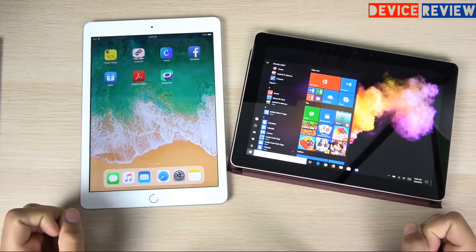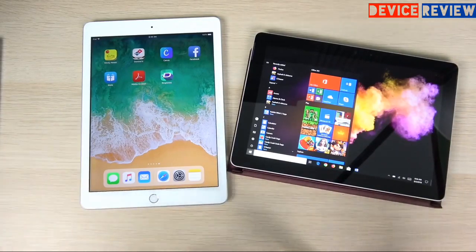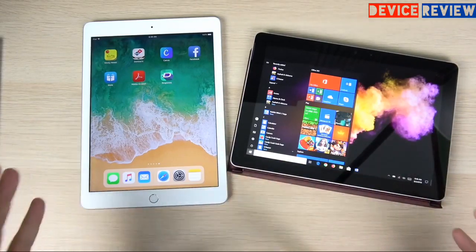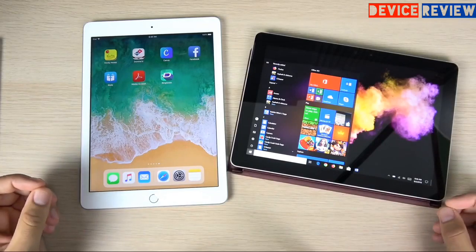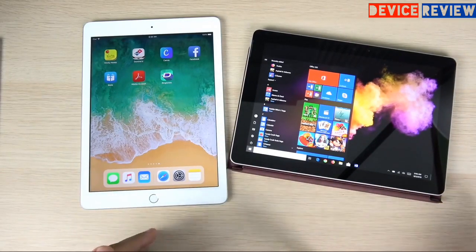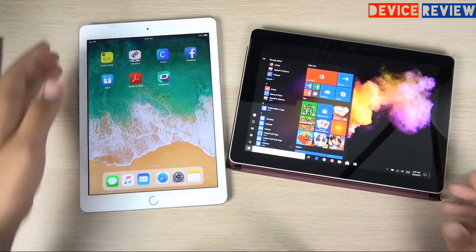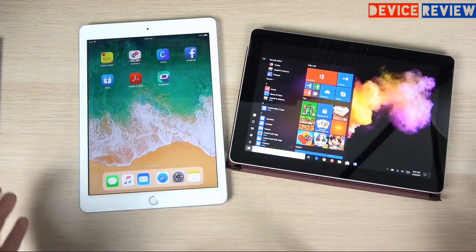So that's about it between software. Desktop environment, get the Surface Go. Mobile environment, get the iPad. You got to decide what is going to be more useful for you. Maybe if you're a student in class, if you're just somebody buying these for each, if you don't have a laptop, the Surface Go might be the better option here if you want that tablet experience and that desktop experience.